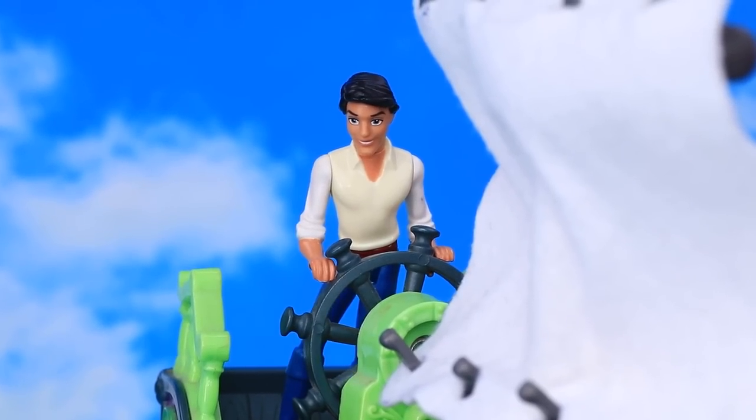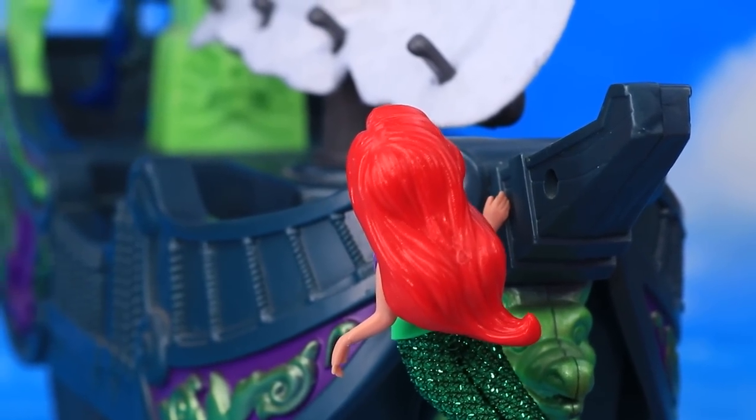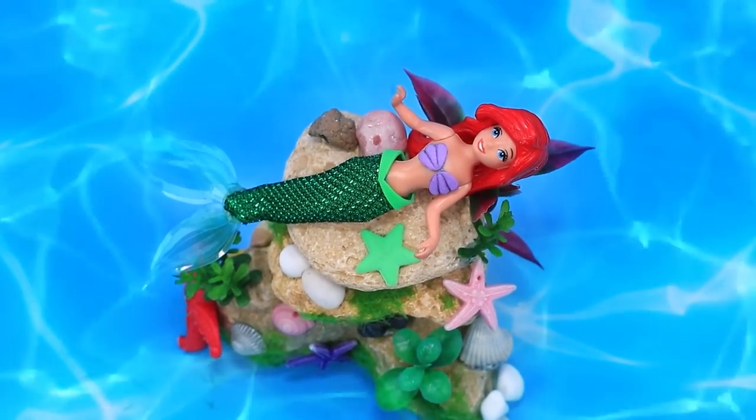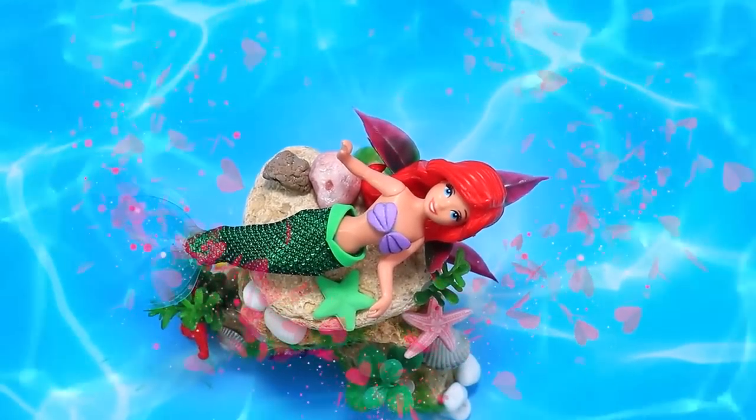Prince Eric is at the helm. Oh, he's so handsome. Ariel is enchanted by the young man. The Little Mermaid sits on the rocks. I hope I'll see him again someday.